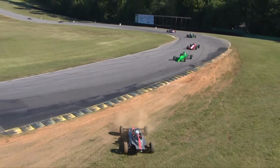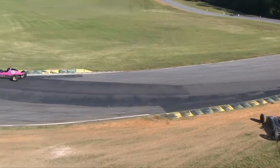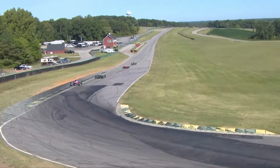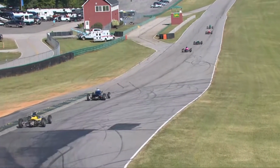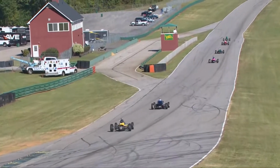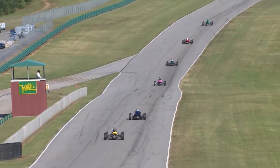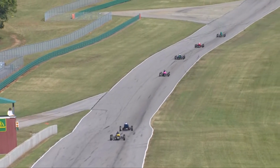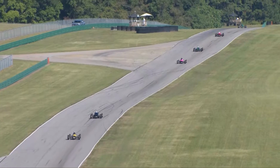No! Oh, this could be a great race, ladies and gentlemen, because he's not off. He's going to go off here. He's going to have to come back and rejoin. He's doing the smart thing, waiting for the corner worker to guide him out. That is very rare, but it is cold tires for Scott Fairchild. Yeah. And this is going to heat up this race because now he's going to have to work his way through. And like we've talked about before, now it's Bob Hatley's race to lose.